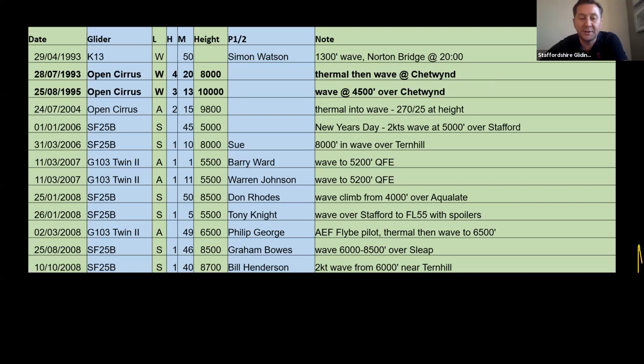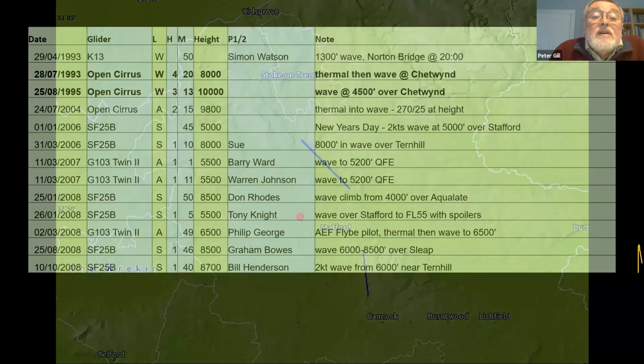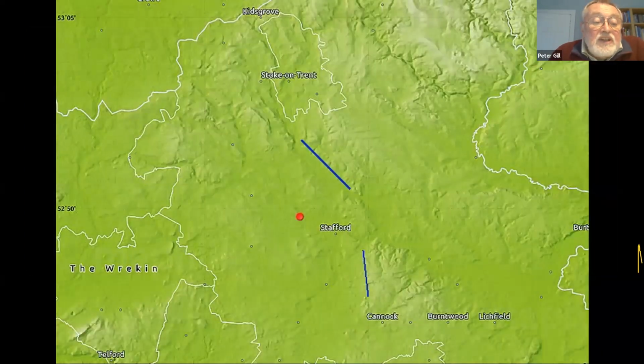Just a question, Peter. John Richardson would like to know, does anything come off the Wrekin in a southwesterly? No. If we go back, the problem with the Wrekin is it's pointing that way. And therefore, it's very unlikely to develop any. There isn't a long slope across wind. And the same goes for Wenlock Edge. So we don't get any significant wave in southwesterlies.